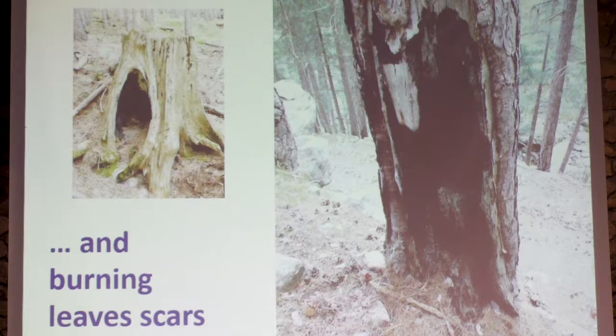These forests have always burned, and burning leaves scars. These scars are really quite readily visible. Many of you are familiar with fire scars. It's a great thing also to talk about with visitors. If you're in a forested community, you can see charred trees, you can see dead trees, old stumps that are carrying that information about the past fire regime.